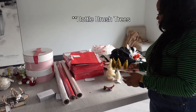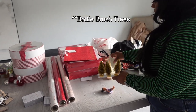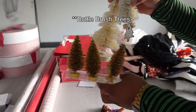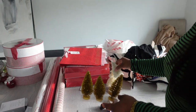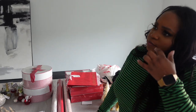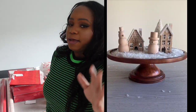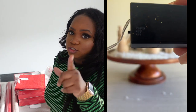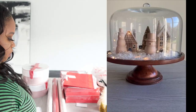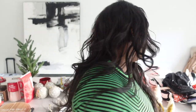And then I picked up these bottle brushes as well. I made a DIY cake stand village that I will pop in either the picture or the video. But I made a tutorial on my IG, so make sure y'all go check that out. We should put it on Shorts too, so check it out on Shorts. Yeah, I'll put it on the Shorts.